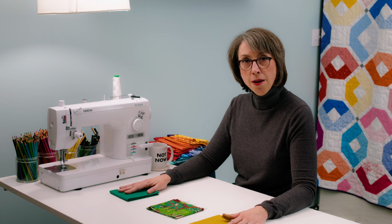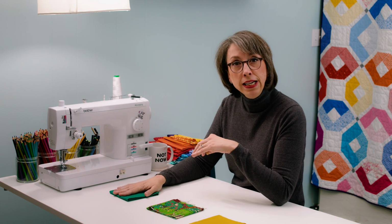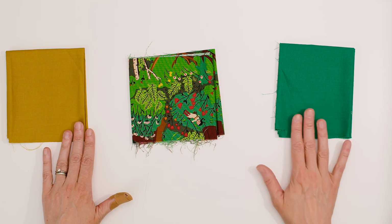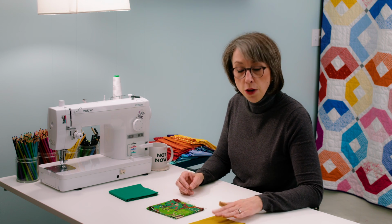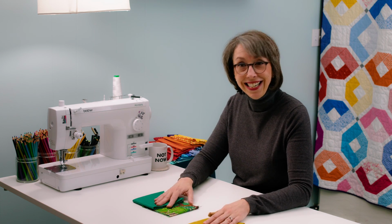And so you can see what I mean about the color wheel. It's not that simple because green is considered a cool color, but this one is very warm and this one is very cool. It's because it has a blue undertone, whereas this one has a very, very yellow undertone. So much so that you might call it yellow. But let's do this just for funsies.